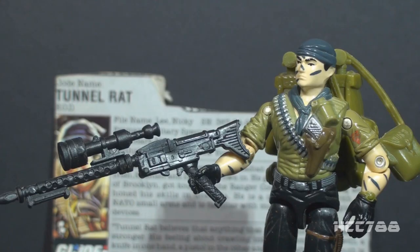Tunnel Rat's accessories still make sense, though. He's equipped as a squad machine gunner. His large backpack probably has extra ammunition. He would leave his machine gun and backpack behind when he enters a tunnel. He has a bag of TNT so he can set his charges once the tunnel is clear.